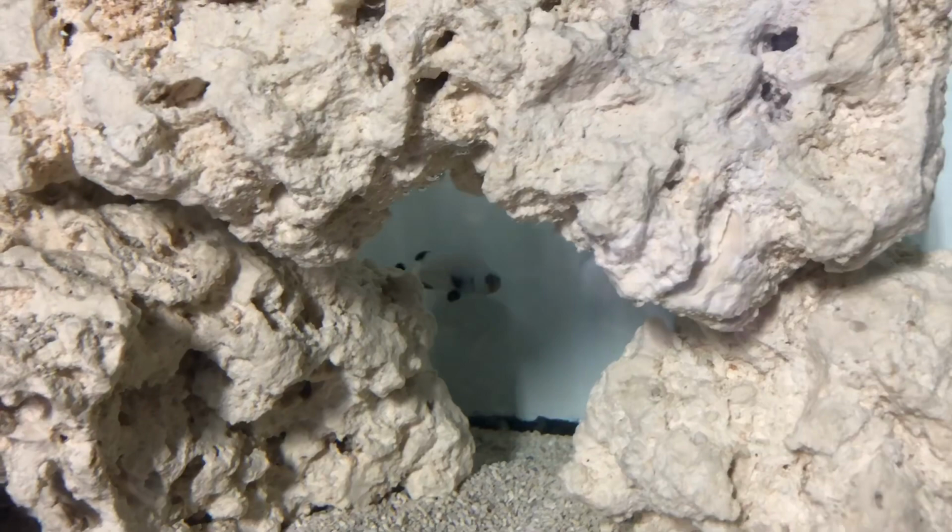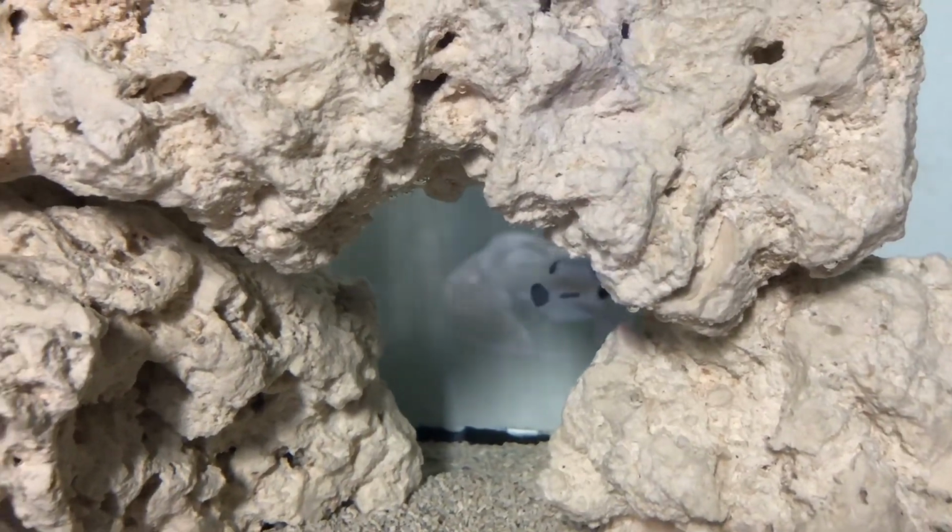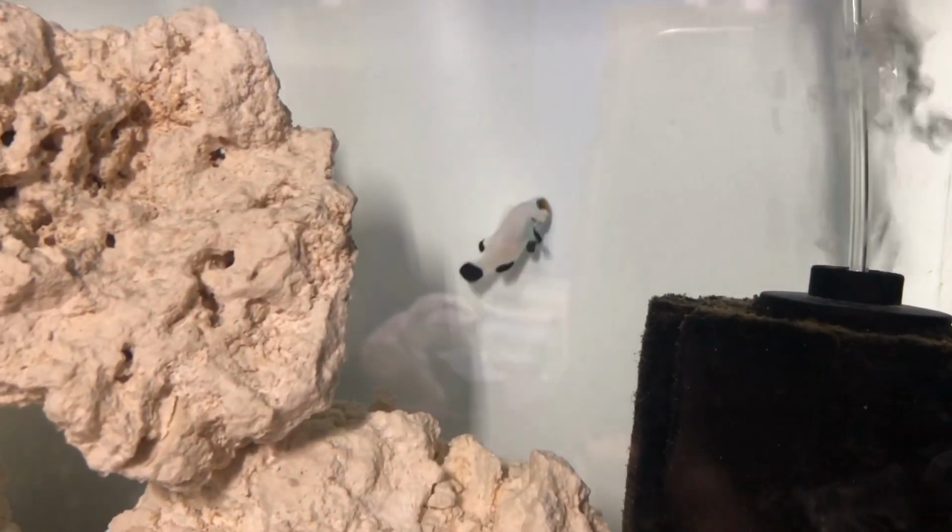Maybe I should get some fake plants in here. But he's not looking terrible. He doesn't look like he has any diseases or anything, but he's just not eating. So I'm gonna keep messing with that. That's gonna be a future video. Once I get the garlic in, I'm gonna test it out, see if he takes to it. And then from there on out, hopefully it's smooth sailing.